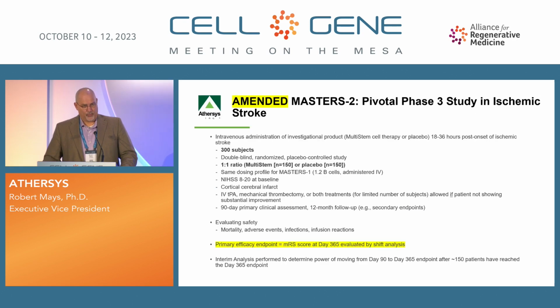So when we got a second trial that demonstrated improving patient outcomes at day 365, we went back to the FDA and said, we asked for a day 365 endpoint as part of our Masters-2 trial. You said no, let's keep it at day 90. We now have 2 trials demonstrating efficacy at day 365 superior to day 90. Can we make a change? They said yes. They agreed to allow us to change the primary endpoint from day 90 to day 365.